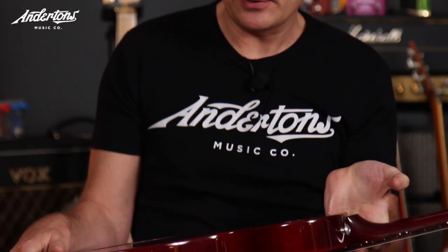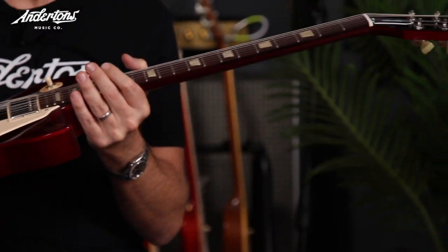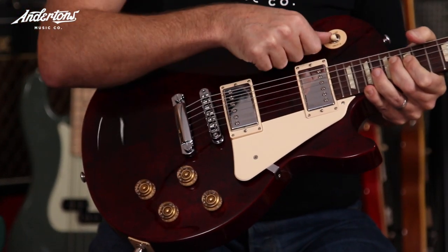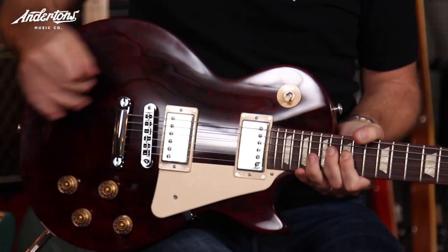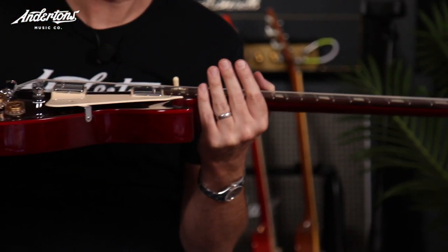So these are American made, full fat, same thickness, same basic body carve as a Standard: mahogany body, maple top, mahogany neck, rosewood fretboard. In addition to all the other spec I've just talked about, they've got the 490R rhythm pickup and the 498T treble pickup. So again, it's a set of humbuckers that you've seen very regularly on American Les Pauls throughout the last 30 years or so. Nitro finish. Yep. So again, it's all the good stuff.